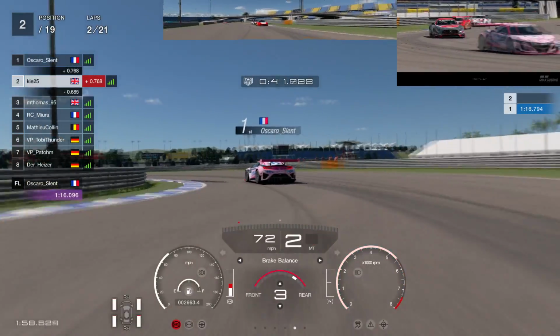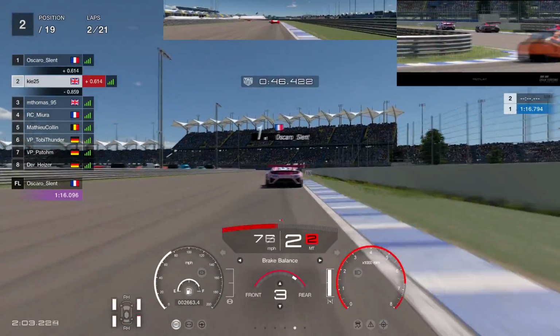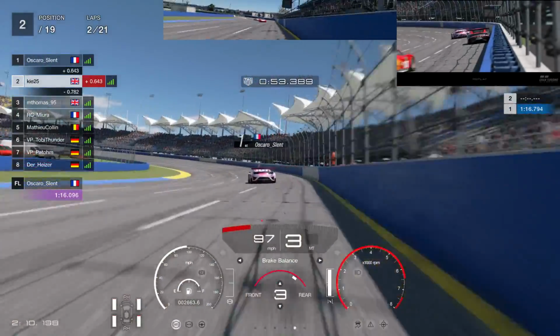Then as you see, M. Thomas got closer, but as soon as I get on the power I pull away again, because obviously I've got that straighter point where I can get on the power. Now just staying in the slipstream and trying to hold on to Oscaro's. The aim this time was not to lose the slipstream to the lead driver.